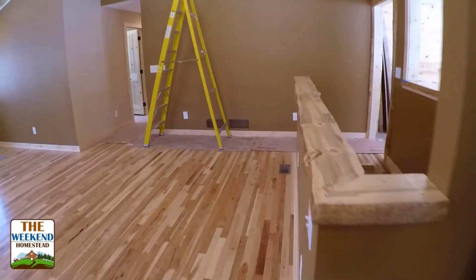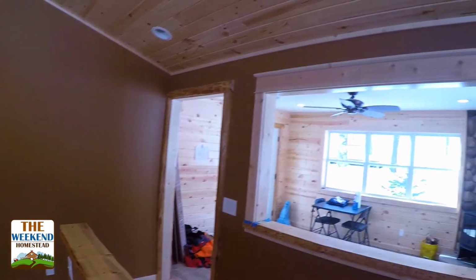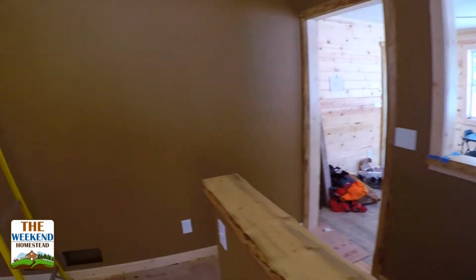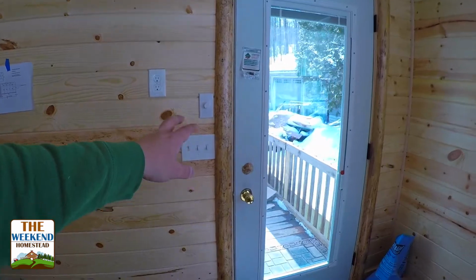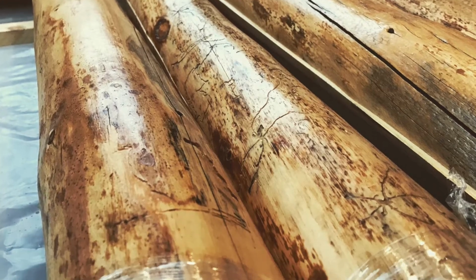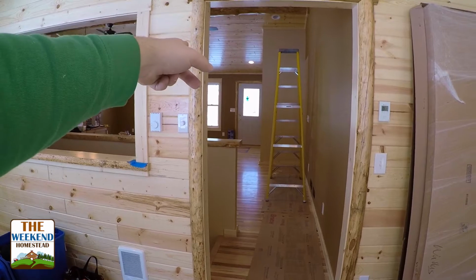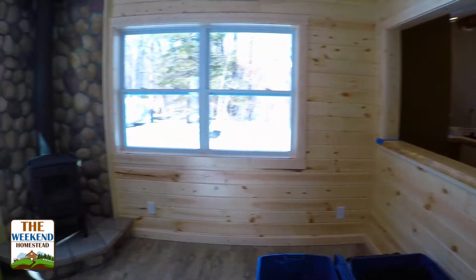Other updates, getting the tops in and finished, getting put together. The trim work around the window there is complete, and that's good. Our log work around the doors, we went with a log finish trim around some of the main doors and openings. So the back door here, the door between the sunroom and the house, and then the front door. And then this space was getting finished out.